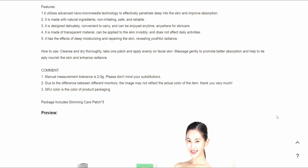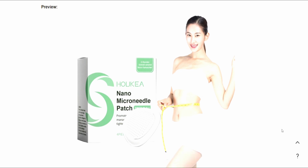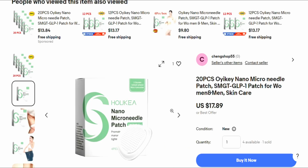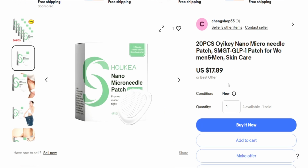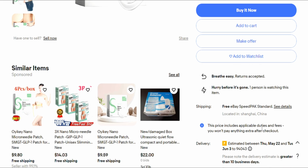The concerns: efficacy. With a product like this, the real question is whether the microneedles actually do what they're supposed to do. While the concept sounds great, user reviews are the real tests. Price versus value. At $17.89 for 20 patches, it might be affordable, but does it really deliver the skin benefits promised? You don't have much info from clinical trials or studies backing up these claims.